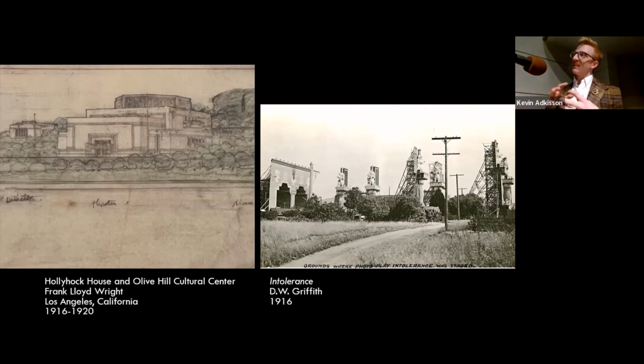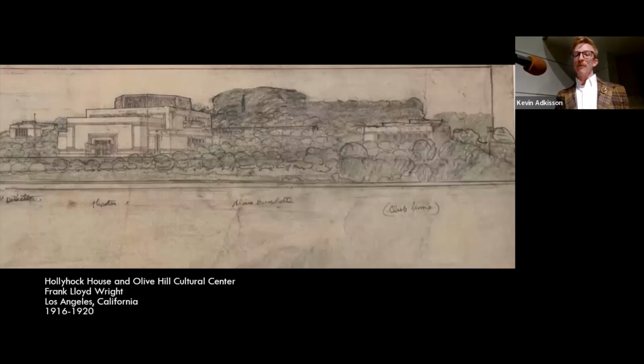And he thinks of the Hollyhock House as in relationship to both the landscape, but also to this emerging Hollywood scenography. And so he proposes putting the theater at the lower end and then the house up on the hill. The theater will never be built. It's plagued with problems. Norman Bell Geddes is Barnsdall's scenic designer, and he loathes Wright's design. So the theater won't happen, but the house will.